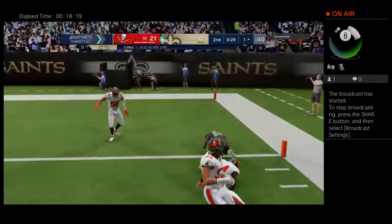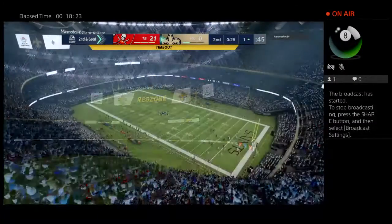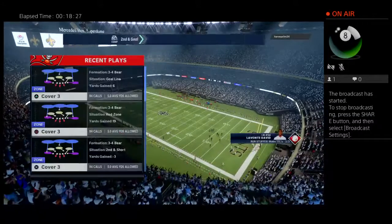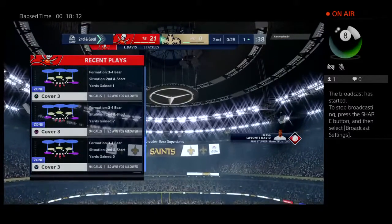And the Saints are going to have first and goal as they try to finish off this drive with 6 points. Now we'll get a quick timeout called by New Orleans, number 2, as they'll stop it with 25 seconds to go here in half number 1.